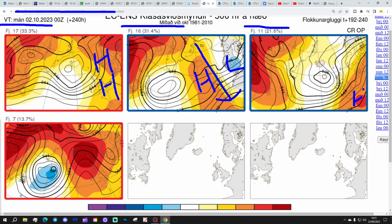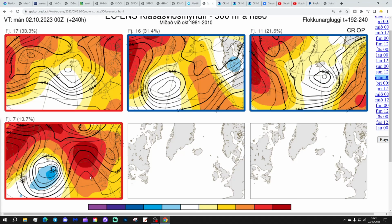11 with high pressure over France and low pressure out to the northwest. That's looking quite mild for the south anyway, and rather showery. And 7 with high pressure centred just to the north of Scotland, mostly dry with winds in from the east with that one. So a range of options, all differing in the exact position and placement of the area of high pressure.